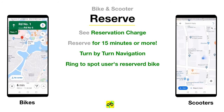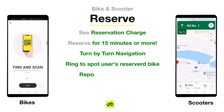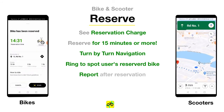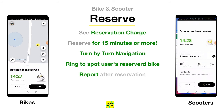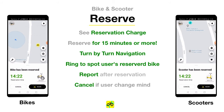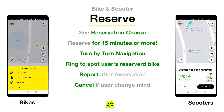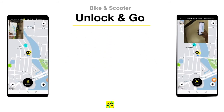You can ring the bike in real time. You can identify which bike is yours by just tapping on ring. And it's the most important feature of this app, because you need to identify your own bike. You can reserve the bike, and you can also cancel the reservation if you want. And if you go out of reservation, or if you want to try to reserve from out of geofence, there's no way.